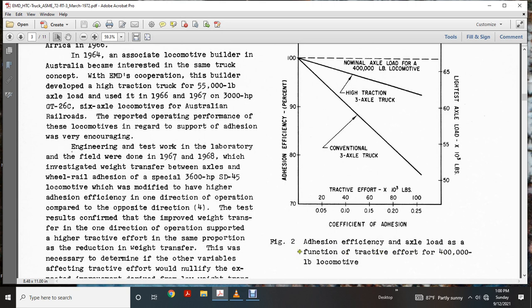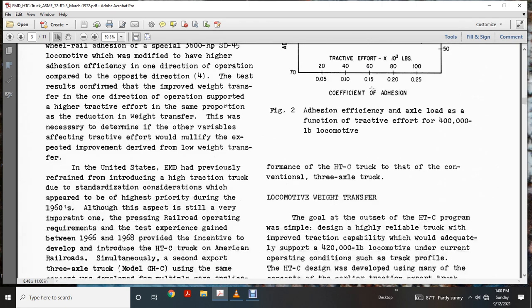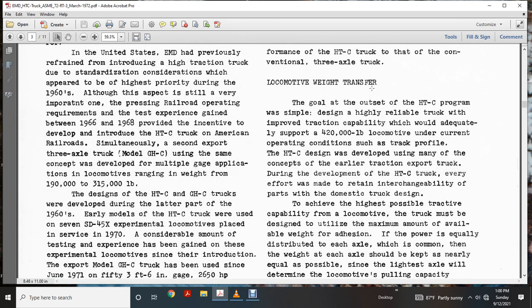Adhesion efficiency from 70 to 100 percent, and the lightest axle load times 10 to the third pounds. Coefficients of adhesion, track and accuracy, 10 to the third pounds. Conventional three-axle, high traction three-axle, nominal axle, 400,000 pound locomotive, locomotive weight transfer.